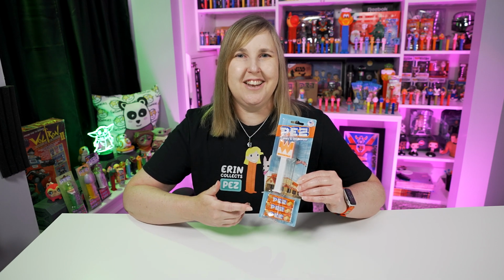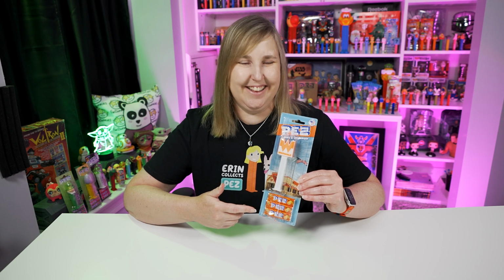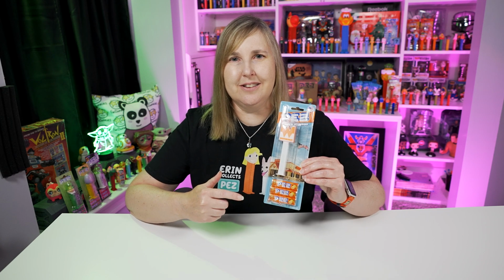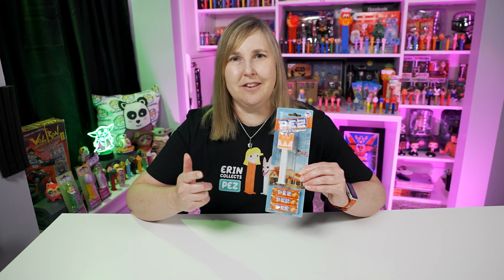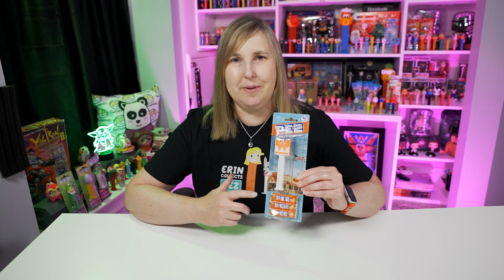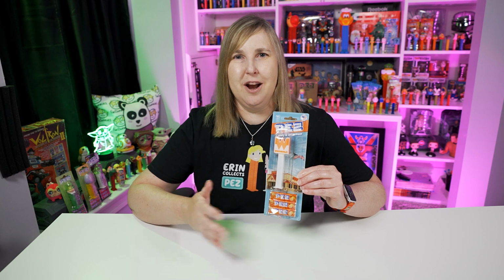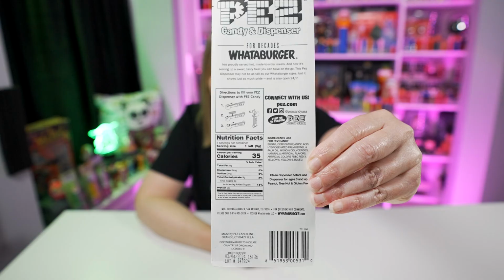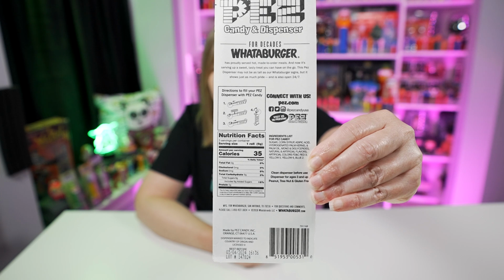Someone was selling it for $10, which seems like a lot. I guess it's a good one to add to my collection. It'll look really nice hanging up next to my Wal-Mart PEZ, and Chick-fil-A has a PEZ, Jack in the Box, and some of those restaurants. I think this might be a good addition to the little restaurant promotional PEZ dispensers that exist. But check out the back of this, it even has a little thing there about Whataburger in the middle.